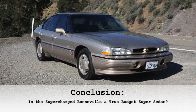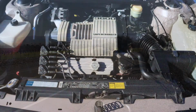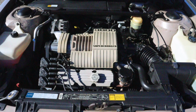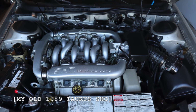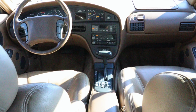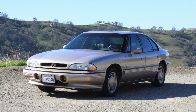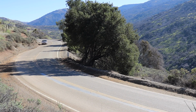Is the Bonneville SSE Supercharged a true budget super sedan? Its acceleration numbers mirror that of my '89 Taurus SHO. The 3800 is less peaky, due of course to its larger displacement and supercharger, but lacks that special feeling present in the Yamaha plant of the SHO. That being said, the Supercharged Bonnie was still one of the faster American sedans of the time, and incredibly well appointed. These were not cheap automobiles, with an MSRP around $30,000, equating to $61,000 in today's money, and were bolted together quite well.